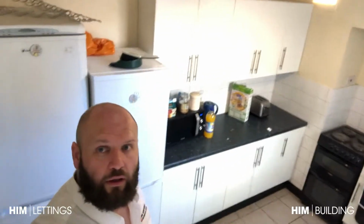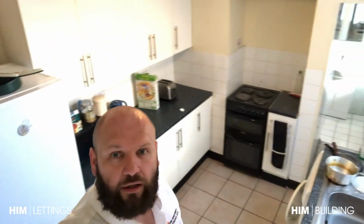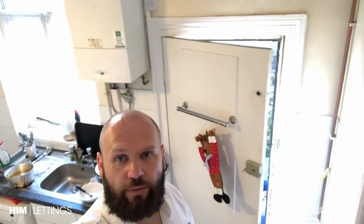Kitchen. We'll put a new kitchen in here. It's about 8.5 square metres, so that with the living room gives enough communal space for 5 people, which is, from memory, 18 square metres, I think.